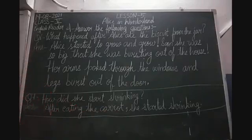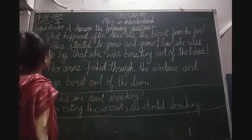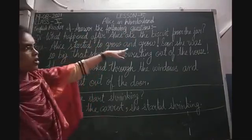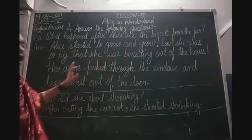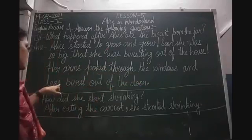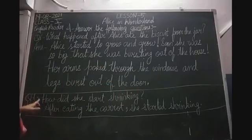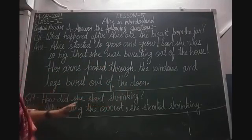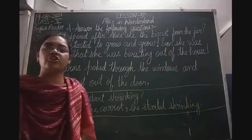Now, let's revise both these questions and answer. Question 6. What happened after Alice ate the biscuit from the jar? The answer is Alice started to grow and grow. Soon, she was so big that she was bursting out of the house. Her arms poked through the windows and legs burst out of the door. Then question 7. How did she start shrinking? The answer is, after eating the carrot, she started shrinking.